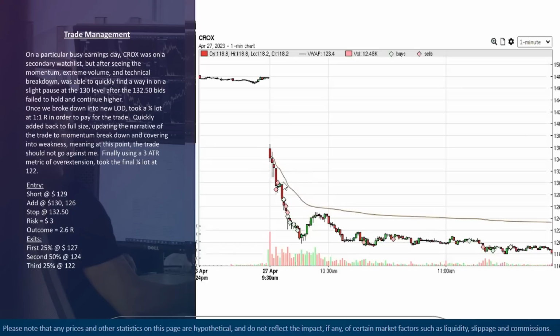But it also gave us the opportunity to put on more size. So we kind of did the balance there, and we're able to get size on here at this 130 level. And then the first take was at a 1-to-1, just to pay for the trade. We took a quarter off here.